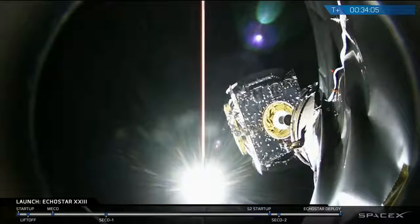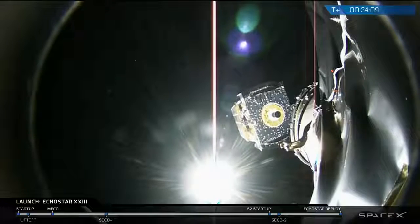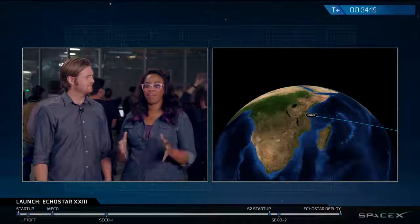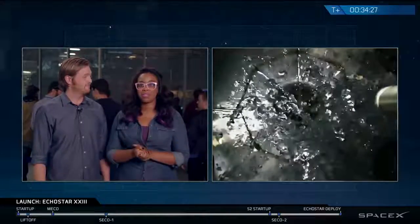now we have a beautiful confirmation of spacecraft deployment. That is EchoStar 23, having just been sent off on its way to continue along with its mission, successful spacecraft separation from Falcon 9. And with that, actually, Falcon 9's job is over for today. Spacecraft is going on to begin its mission and begin that solar array deployment and orbit raising, but that brings this webcast to a close.